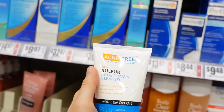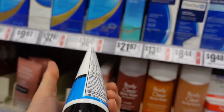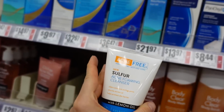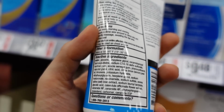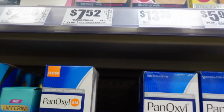Acne Free has a sulfur acne foaming cleanser. It looks like it's scented with lemon oil. Sulfur is anti-inflammatory, and it's also helpful for rosacea, although the fragrance in this and the glycolic acid would probably sting if you have rosacea, just a guess. Everyone's rosacea is different.